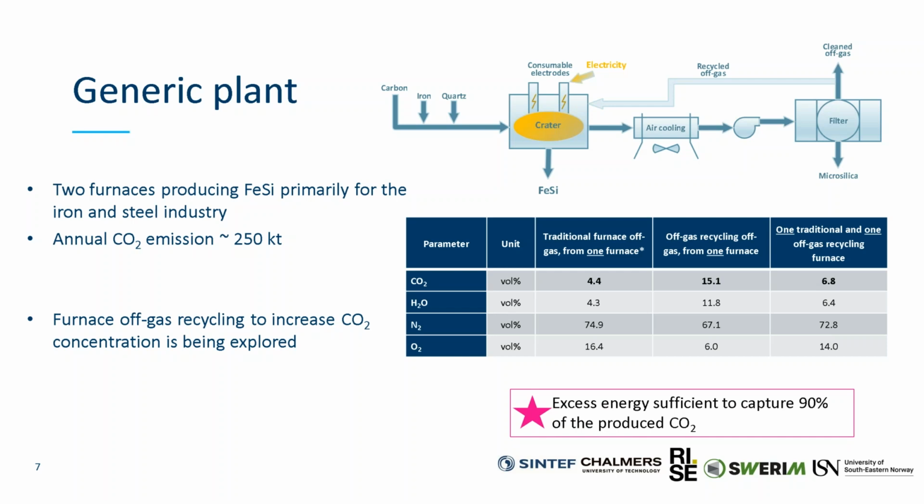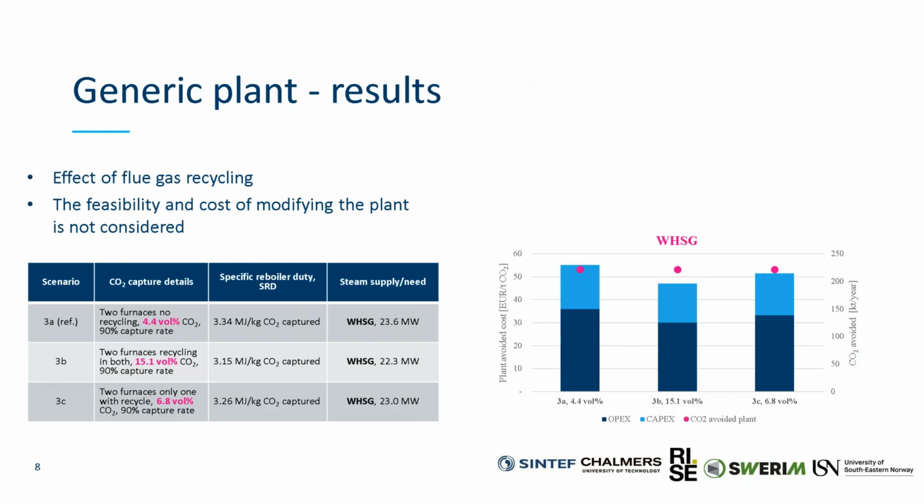As no excess heat recovery is assumed installed, there is sufficient excess energy to recover 90% of the CO2. For the generic plant, the effect of off-gas recycling was the basis. However, the feasibility and cost of modifying the plant has not been considered. And there are 3 scenarios: 3A, 4.4 volume percent, 3B, 15 volume percent, and 3C, 6.8 volume percent. And all scenarios utilize waste heat.